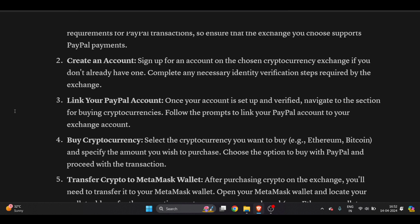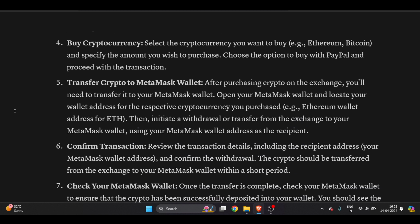Okay, now here I'm going to show you the steps you can see on the screen. Here, first of all, you have to go to the website of whichever cryptocurrency exchange you are using. Here you have to buy. So select the cryptocurrency you want to buy. For example, it will be Ethereum or Bitcoin or any altcoin, and specify the amount you wish to purchase. Choose the option to buy with your PayPal and proceed with the transaction.